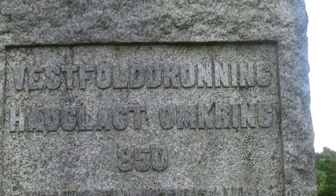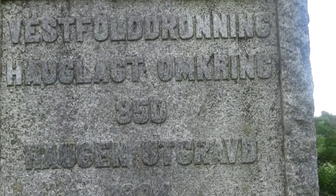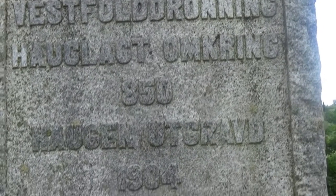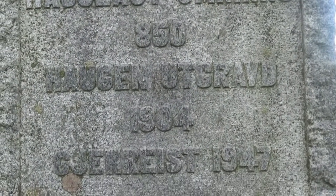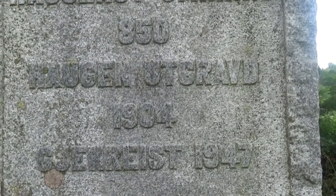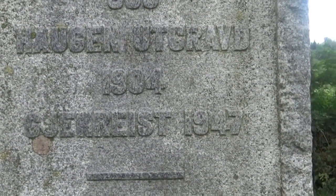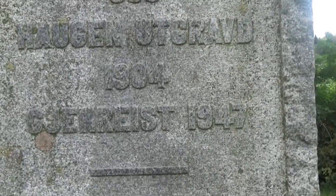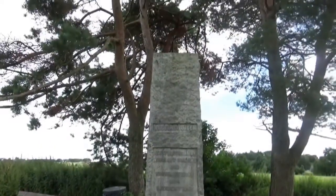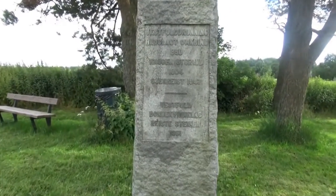Here it says that a queen from Vestfold County is buried in the ship and the mound around year 850. The dugout was in 1904, and the mound was rebuilt kind of in 1947. This stone and monument was put up in 1961.